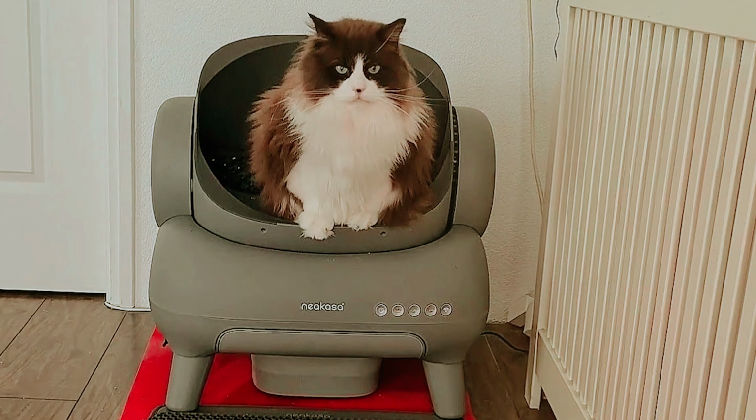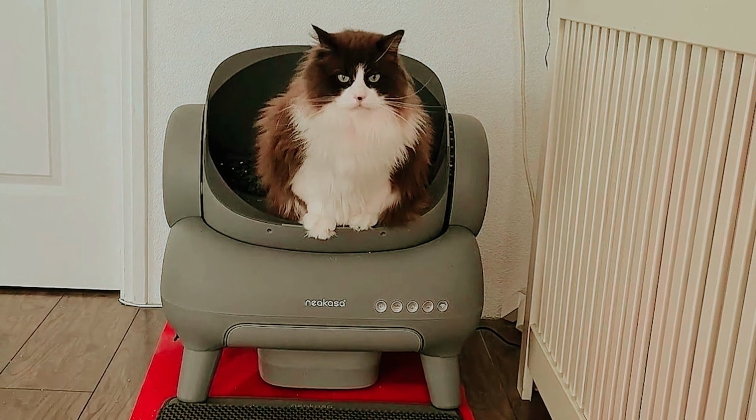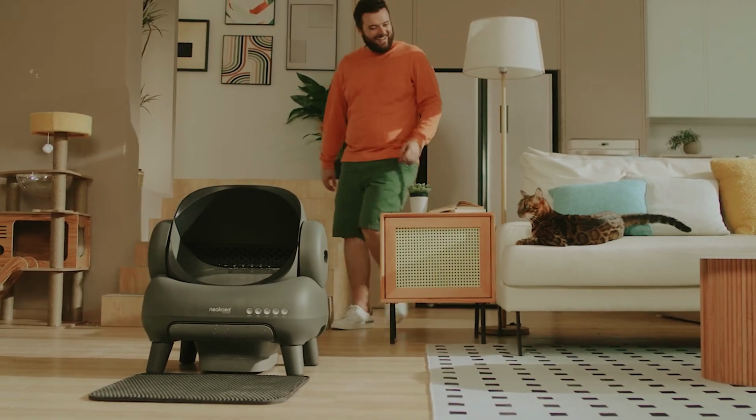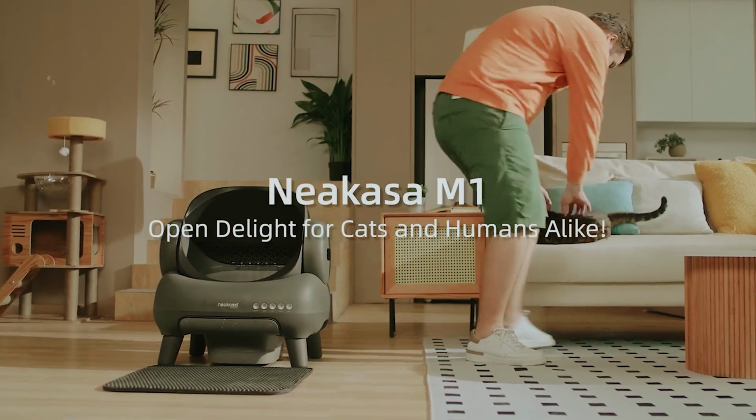If you're looking for a blend of modern convenience and a secure space for your furry companion, the Neakasa M1 might be the perfect addition to your home. It not only simplifies the cleaning process, but also caters to the needs of your larger pets, enhancing their litter experience in your life as a cat owner.